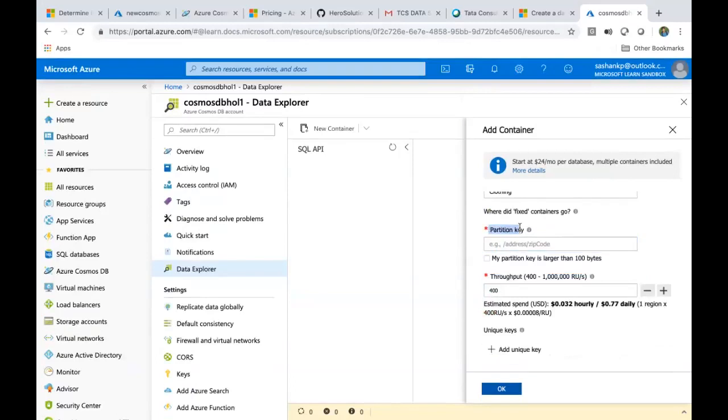I would say the most important key to define inside this Cosmos DB is the partition key only. Okay, so we have to define this in an optimal way so that it will not impact your RUs. And by default, RUs are 400 by default.